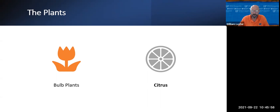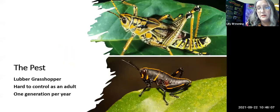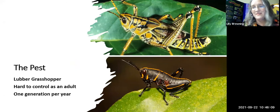It does, yeah. And this guy gets blamed for a lot more damage than he does just because he's not attractive. But here he is. I can hear everybody right now. Oh, him. Ew. Yes. Our southern lubber grasshopper. Once he looks like this, any kind of chemical control is out the window. You can't get through that armor.